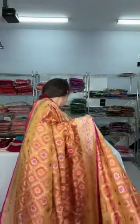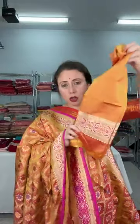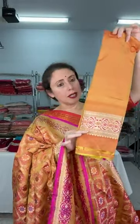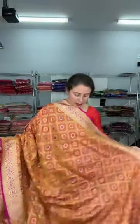This is 100% pure silk, premium quality silk, and this is the blouse piece for this sari. It's the same color blouse piece. The color of this sari is so beautiful. You can see orange coral kind of color. And this is $319. Like this. And let me show the pallu of the sari. This is the pallu of the sari.